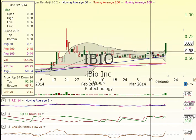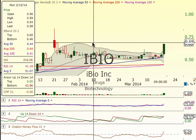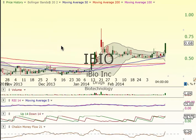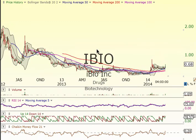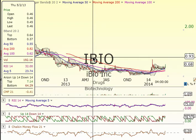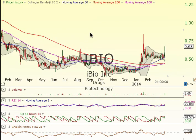So you had a double top, a triple top here, double top here. All this resistance was broken, and we came up and right at the top of this candle took on a little bit of resistance, but it's only at 68 cents. There's plenty of room to move to the upside. This next area of resistance is going to be the 93 area, and then start getting up into the $1 area. So keep an eye on IBIO.